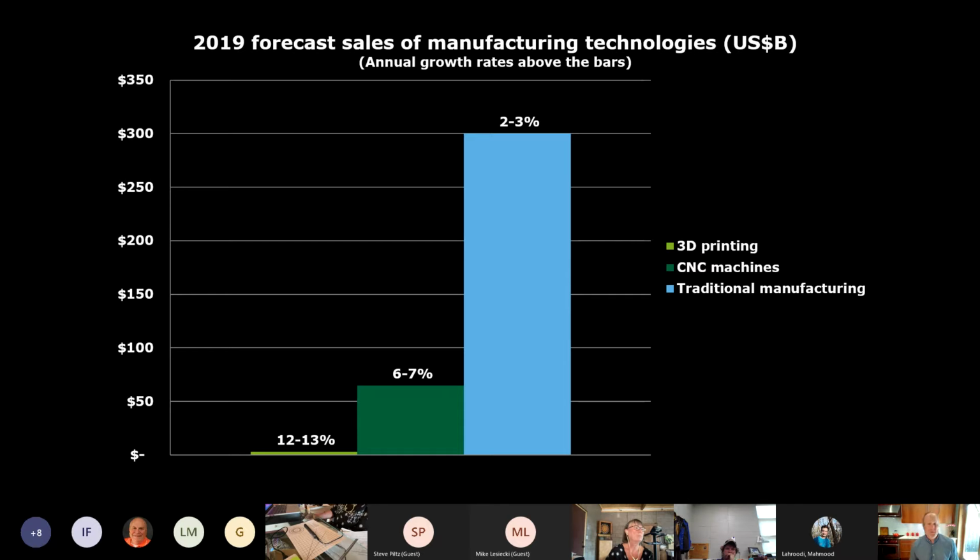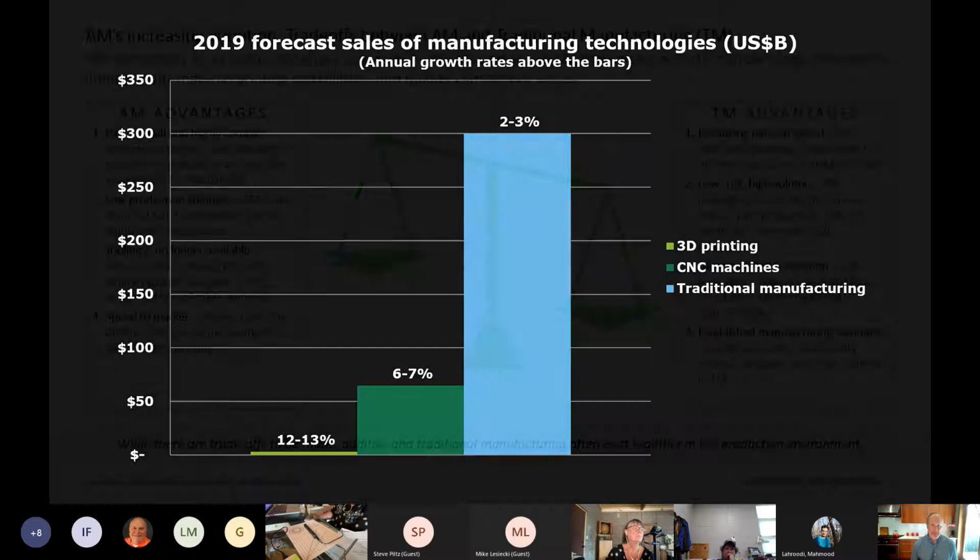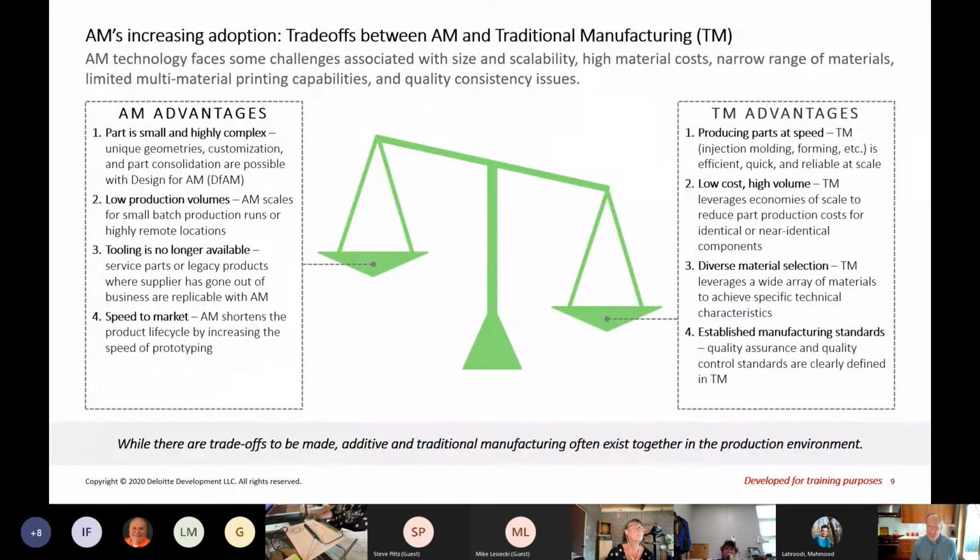And of course, when we compare that with traditional manufacturing, which is growing at more or less GDP, 2 to 3% a year, it is once again yet another more or less order of magnitude larger. So as fun as it is to talk about 3D printing, it remains comparatively small in the world of manufacturing. This is just another slide that I stole from a colleague's deck, looking through some of the advantages of additive manufacturing.